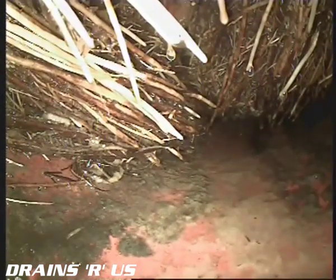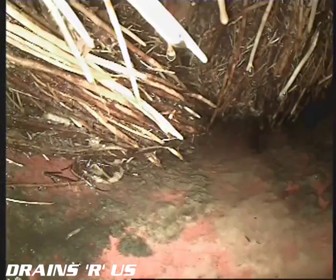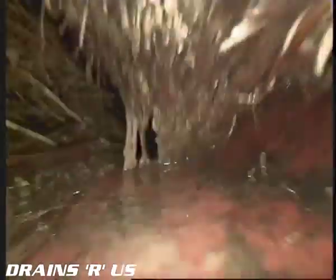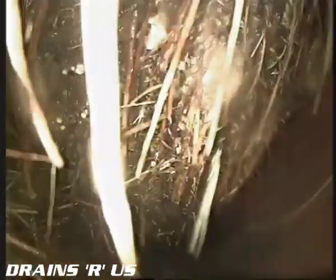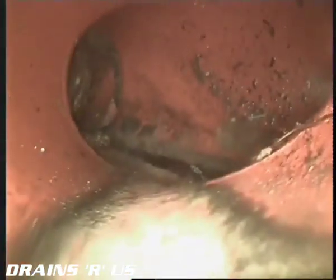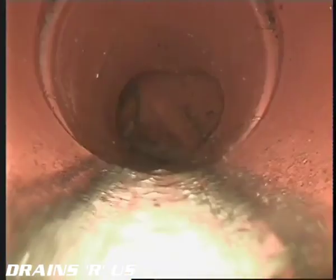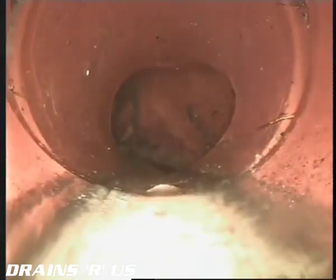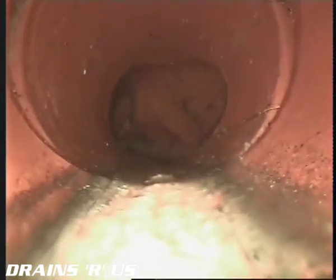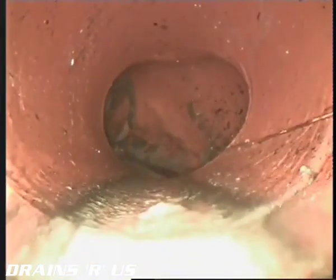There's always roots down here too. If we don't check this one, it will cause a problem, so everything needs to be cleaned thoroughly and we need to get rid of those roots. Look at that, that's only 5.5 months, and they're already to the bottom of the pipe. This is only a short 6-inch line. The customer's responsible up to that joint there, so the customer's line finishes at that joint at the bottom of the screen.